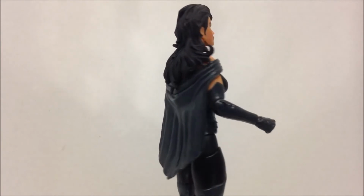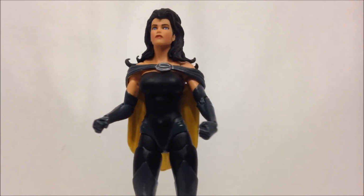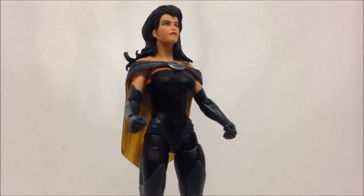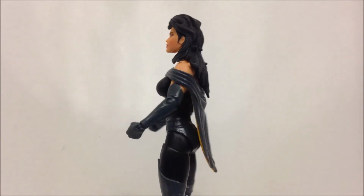And there's people that I know purchased this figure based on my review of her. And one comment I made in particular is that she looks like a bitch. And damn it, she does. She looks like one powerful bitch, and it's beautiful to behold. This is an amazing figure.